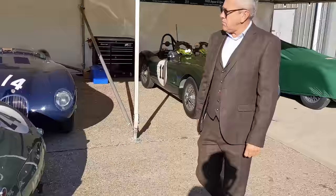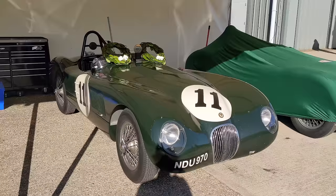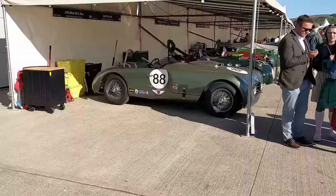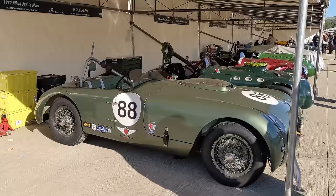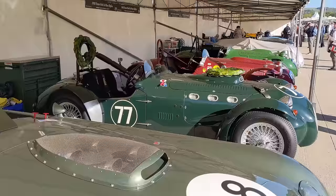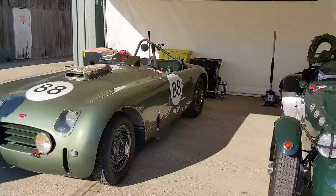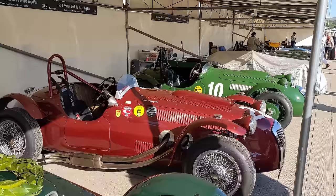Whew. Very, very impressive. I think this one maybe won yesterday. The Freddie March Memorial. Now we have a set of Allards here. Cadillac V8 powered probably. I think this is a Le Mans car. Here, the first race just started behind me. There's a whole bunch of Frazer Nash Le Mans replicas. Bristol powered, I believe, a lot of them.